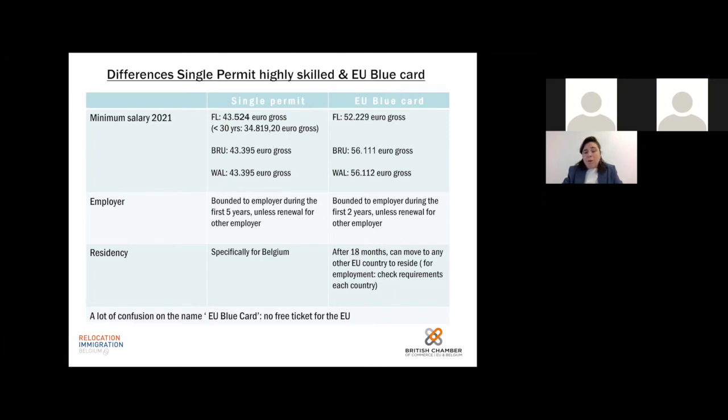We notice that there's a lot of confusion on the name EU Blue Card, so that's why I wanted to repeat again, it's no free ticket for the entire European Union. We have customers who call us and say, oh, we have an EU Blue Card, which we obtained in Germany. This means that we can just come to Belgium and work and reside in Belgium. No, that's not the case. They still need to apply and they still need to get the permission to work here.